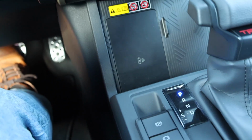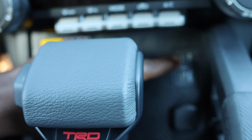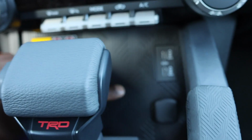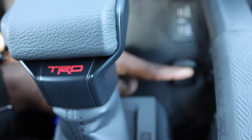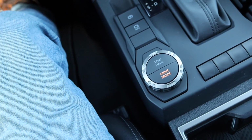This is your wireless charger, really nice graphics down below. And I like how they show you the wattage for these plugs too. And it looks like if you're using both, it's like 52.5. 12 volt plug down below here. And then this is your electronic parking brake. This is your hold function if you're at a red light.